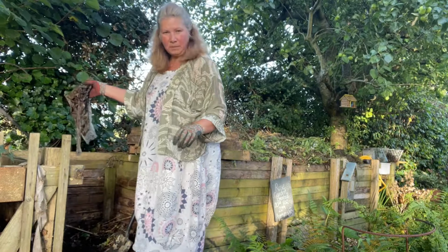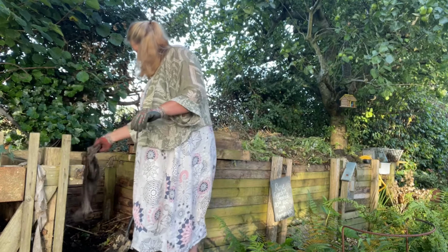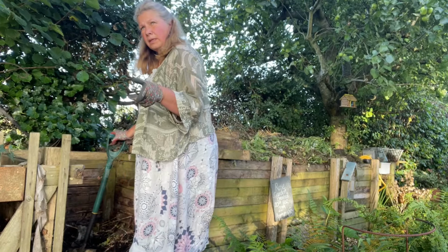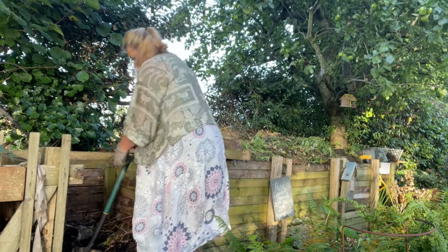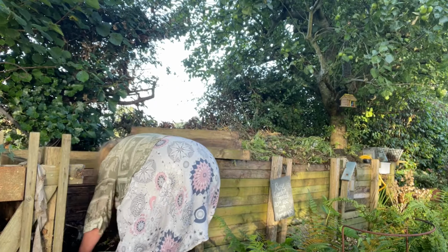David Austin biodegradable rose bag. Certainly on its way. I think that's from this autumn. It's just gone. So autumn 23.